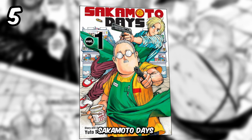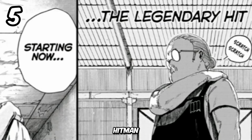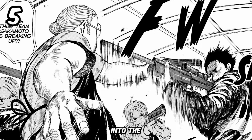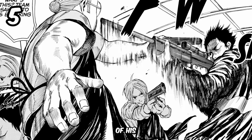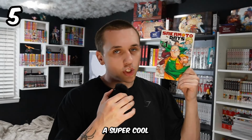So at number 5, we have this beautiful series called Sakamoto Days, which follows this old fat man named Taro Sakamoto, who in his prime was Japan's most legendary hitman to ever exist. Now he's a middle-aged fat man who runs a convenience store. So unfortunate. He is roped back into the world of hitmen when some of his old acquaintances and enemies come back. So it's a super cool series.